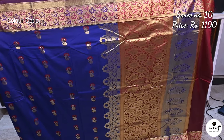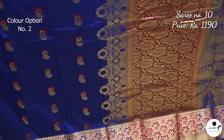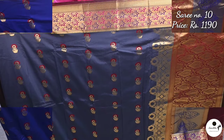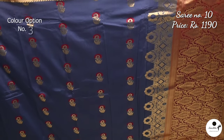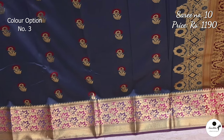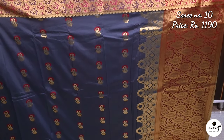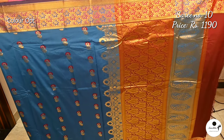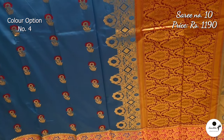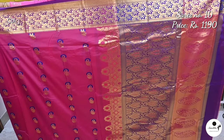Color option, ink blue with maroon. Slate gray with maroon. Deep blue with maroon. Magenta with purple.